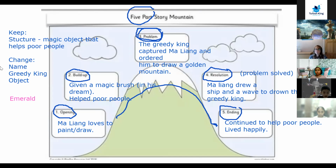He dreamed people giving him a magic pen. The people asked him to use this pen to help poor people. The greedy queen captured him and ordered him to draw a golden mountain. Tim drew a black hole and the evil queen has never been seen. And then he continued to help poor people.